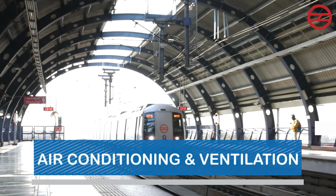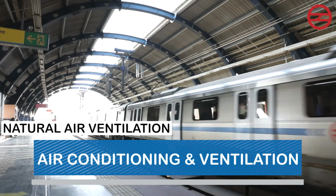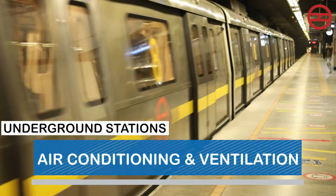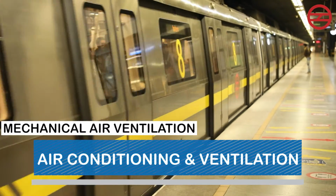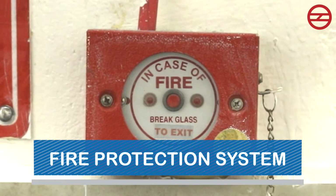Air conditioning and ventilation. Elevated stations are not provided with air conditioning in public areas as natural air circulation is available. However, in underground stations, natural air circulation is not available and commuters are enclosed in a confined space. This will cause commuters to feel uncomfortable while visiting the underground stations. Therefore, for supply of fresh air and removal of heat, a system of air conditioning and ventilation known as the Environmental Control System, that is ECS, has been provided at underground stations.